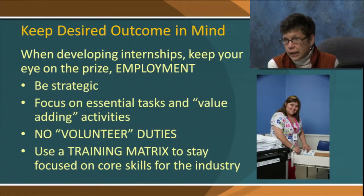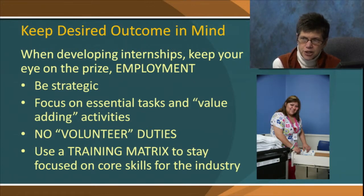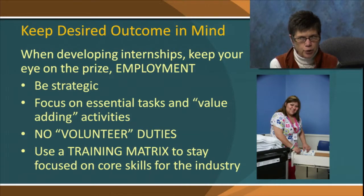So as we're building internships, always keep that desired outcome in mind of employment. Keep your eye on the prize of that young person getting a job, again, either in the host business or somewhere in the community. Be strategic. Make sure that a variety of their internships teach those same skills so that they can practice it over and over again. Focus on essential tasks and value-adding activities, not things that are busy work, not things that won't add value.